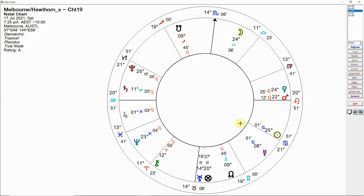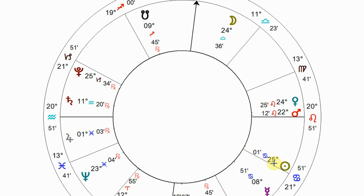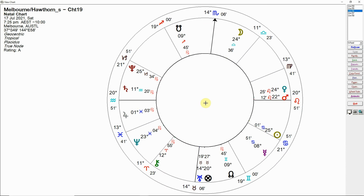What happened in this game? Early in the second quarter, Melbourne were winning by about 29 points. And then when this moon square sun aspect became exact, Hawthorn really kicked into gear and it ended up being a draw. Very, very close and exciting game.